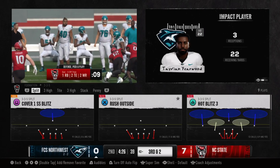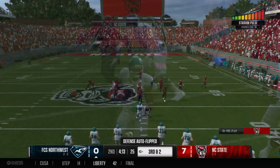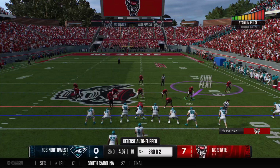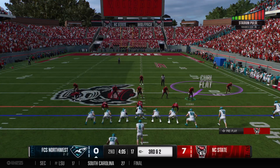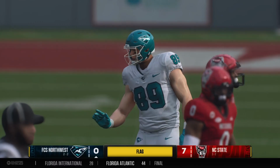Sometimes it's not about a fancy play design. It's about just getting in the ball and letting him play. Especially nowadays with running backs being so good out of the backfield. You know they're going to catch it, and there's so many ways to use them. Exactly. Get it to him. Let him break tackles. Let him make plays.